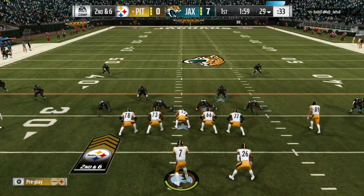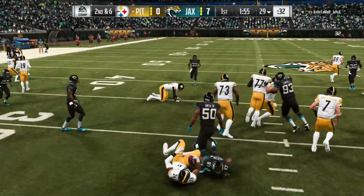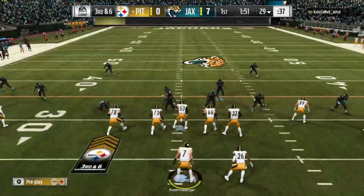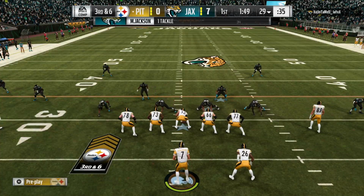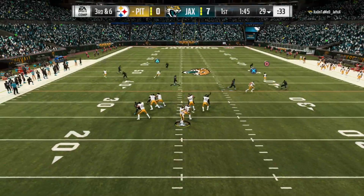They'd love to just strike back with a touchdown right here. And if it's a long play, so be it. But the main goal, get a couple of first downs, run some plays, run some clock, allow their defense to get a chance to catch their breath, settle down, and relax a little bit after they just gave up the score. Here's Roethlisberger.